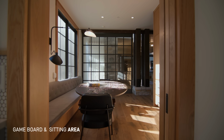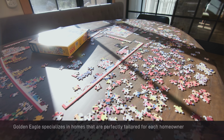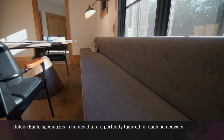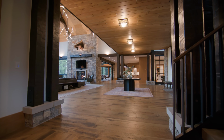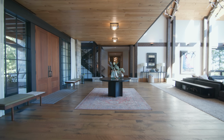This wing also opens to a bright game board and sitting area, filled with natural light and lined with generous bench seating, the perfect spot when the grandkids are over. From here, we enter the primary suite, where the architecture takes on a softer, more intimate tone.